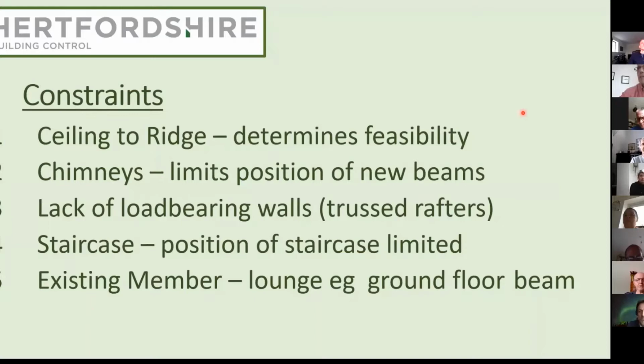I would imagine that if anybody phones anybody up in the design field, that's probably the first thing they're going to ask: what have you got from ceiling to ridge? If it's around about 2 meters, then you're probably going to say no. If it's around 2.3, 2.4, you stand a chance. But I'm going to show you something in a minute that will kind of blow that out of the water a little bit.